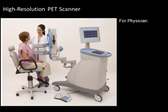So when you're talking about the high-resolution PET scanner, we can see it here. You can see that the size of the device is about the size of an ultrasound device. You don't need to put it in specially shielded rooms like you might have to do with an MRI device. The actual detectors are located in the paddles here, which are the same size as mammographic paddles. And the images are acquired in the same orientation.